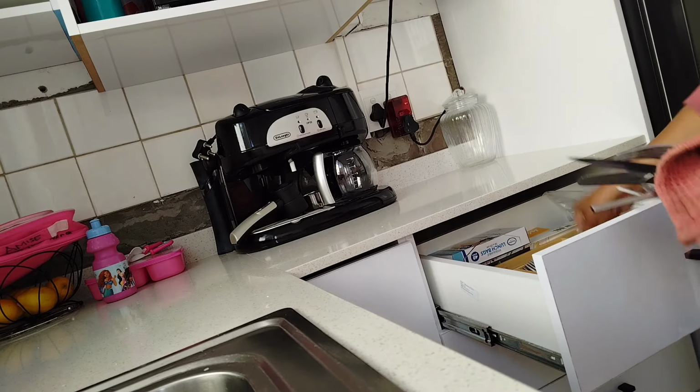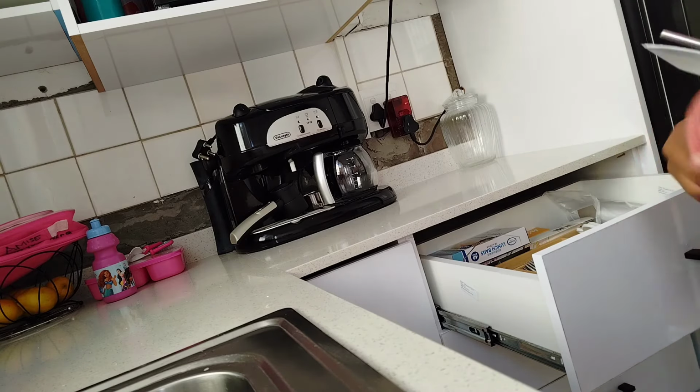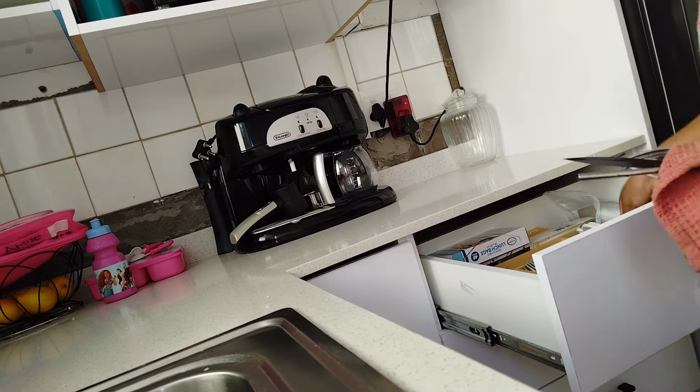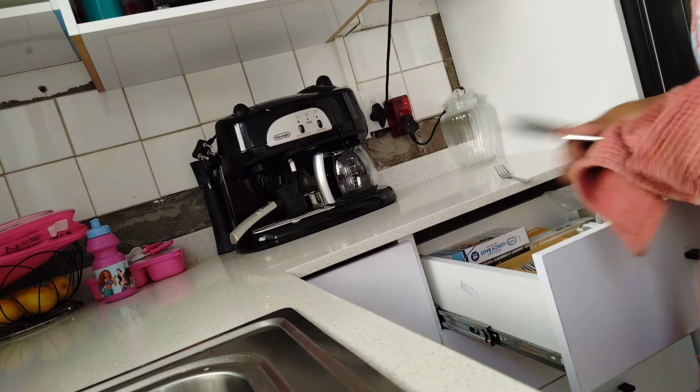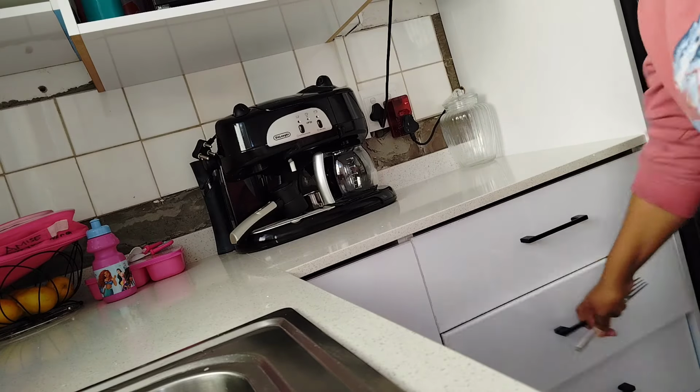After breakfast, I decided to straighten up the kitchen, wash some dishes, clean the countertops, and make sure that the kitchen is done so that I can go back to doing other stuff and the laundry that I didn't finish sorting out.